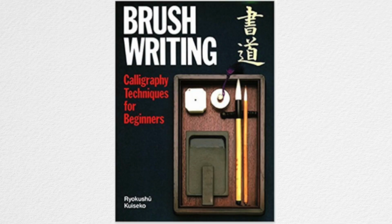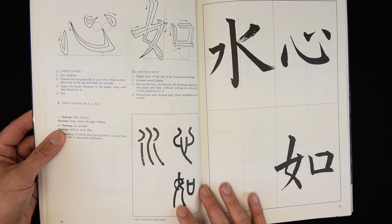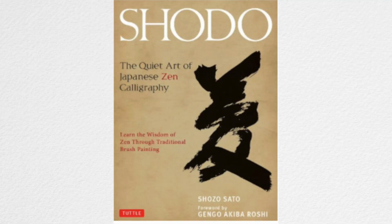The second one is Brush Writing, Calligraphy Techniques for Beginners. This was the first book I bought on Japanese calligraphy, and I still use it to this day. It has clear explanations on materials, how to hold a brush, as well as some historical background. It also explains the basic strokes and provides examples of basic kanji brushing, kaisho. Photos are black and white and the language is simple to read. I'm not particularly fond of the author's calligraphy style per se, but I like the words and phrases used as samples.